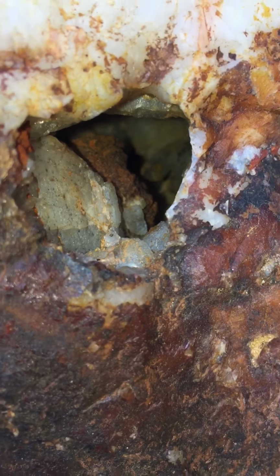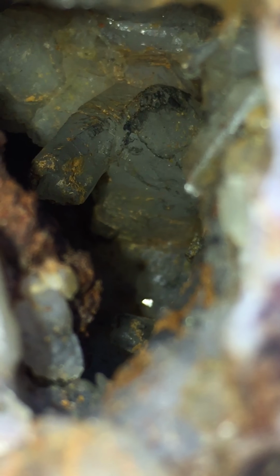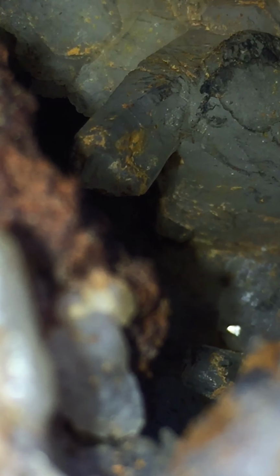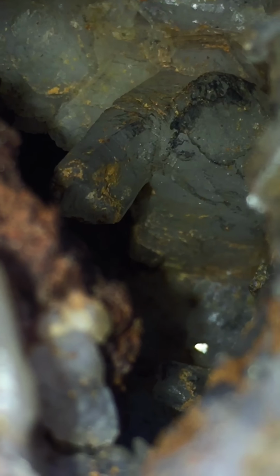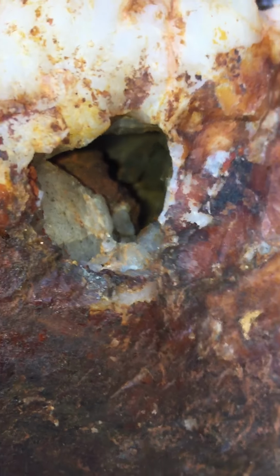So that's my problem, and that's the dilemma: do I crush it? See? It's nice. I don't know if that's gold or fool's gold. Sort of looks like gold to me, like little bits of gold through there. Flake, I don't know. As I said, I could be wrong. But yeah, it's a nice looking rock.